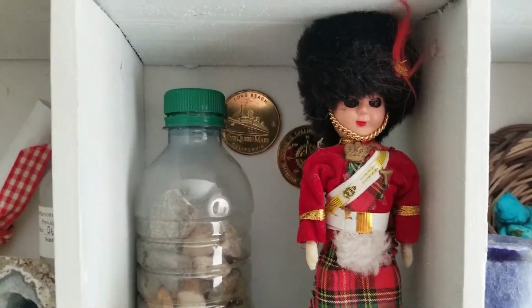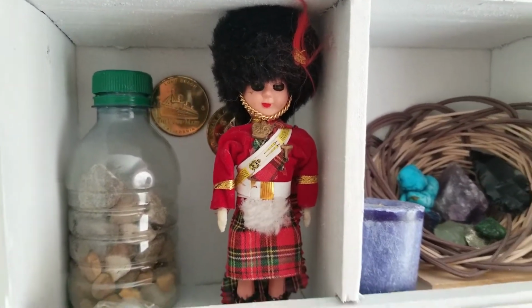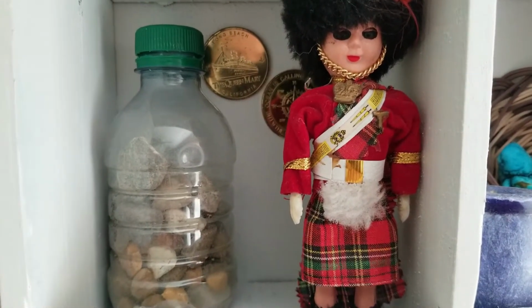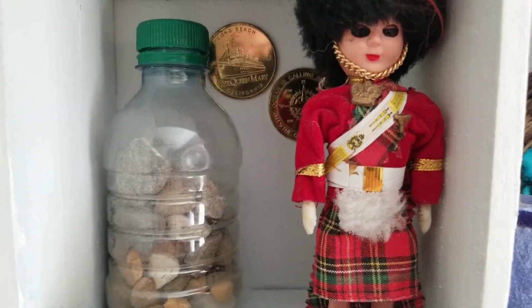I actually put the Queen Mary coins in the back because the Queen Mary was made in Glasgow. That's our little Scotland guy we got from a little store when we were in Glasgow. And then those are actually Kevin's rocks. He was 3 when we visited, and he was obsessed with collecting rocks wherever we went in Scotland. And he put them in his water bottle and carried them around the whole trip.